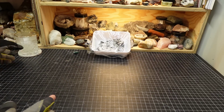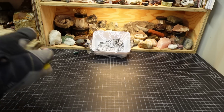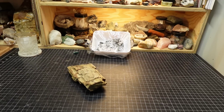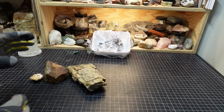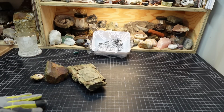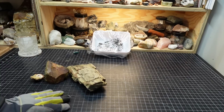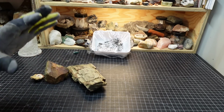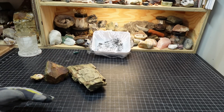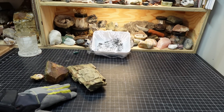Speaking of exploring, heading out to the Henderson Flat OHV area was very cool. Some very interesting specimens. If you didn't see that video, you should definitely go check it out. Central Oregon has so much to offer. It is, without a doubt, one of the regions that I am most excited about. Perhaps Central and then going into Eastern Oregon. Really, there's so many localities.